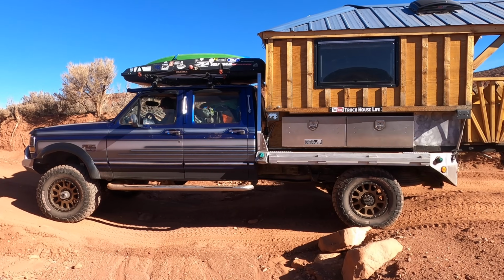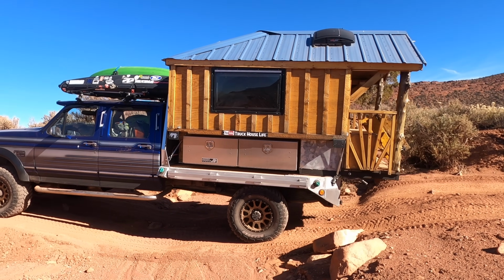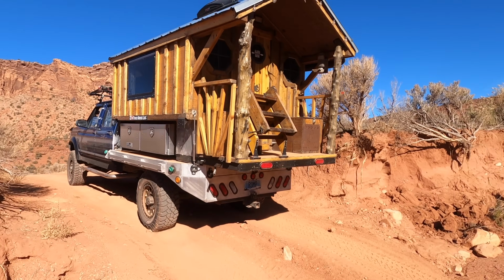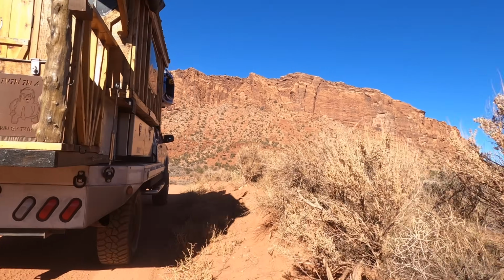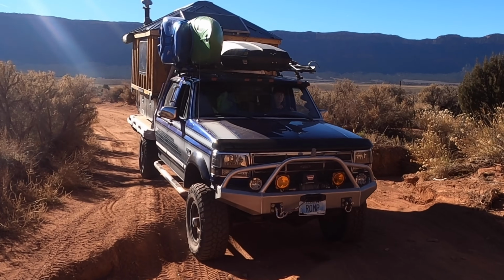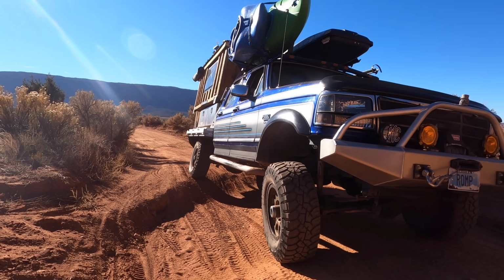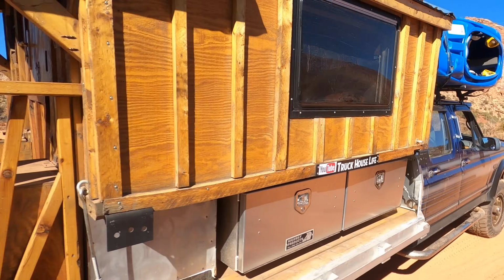Oh, you're not in a gear, maybe. There you go. Oh yeah. This kind of stuff looks like nothing on camera. It's actually pretty tippy right here though. Woo. This is Aaron's first time actually four-wheeling.